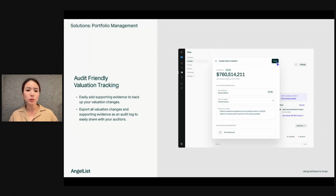These are just some of the ways in which we've been thinking about the intuitive unified data layer that makes taking action easy for portfolio management. With that, thank you. I'm going to pass it back to Shinron to round us out.